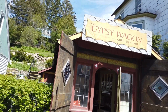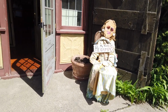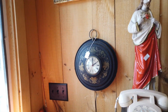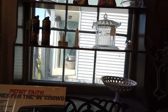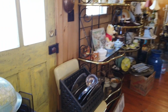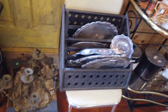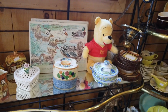How cute is this? The Gypsy Wagon Curiosity Shop. And there's Gypsy. Hi. How much is this chandelier? $125. Cool. What is that guy doing out there?